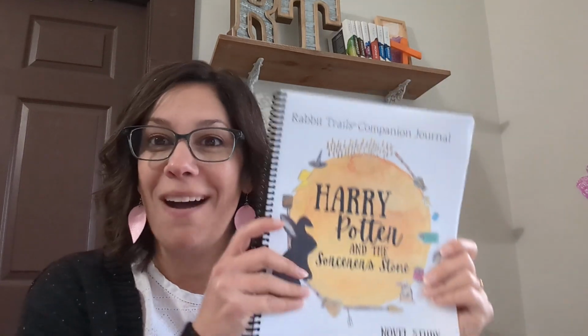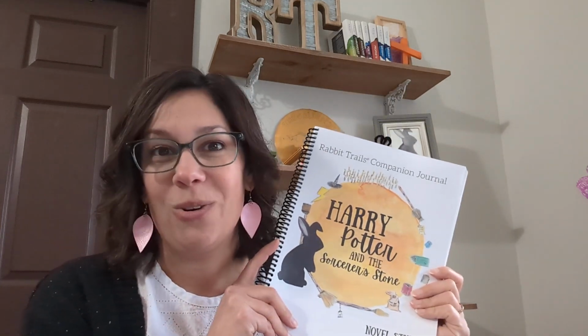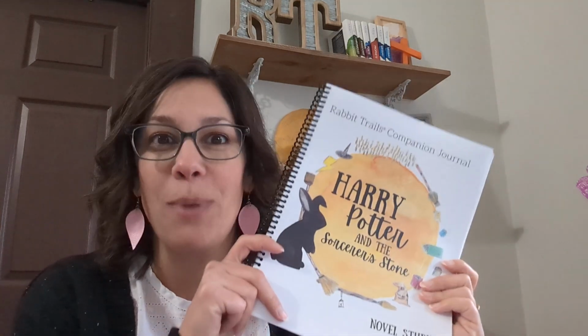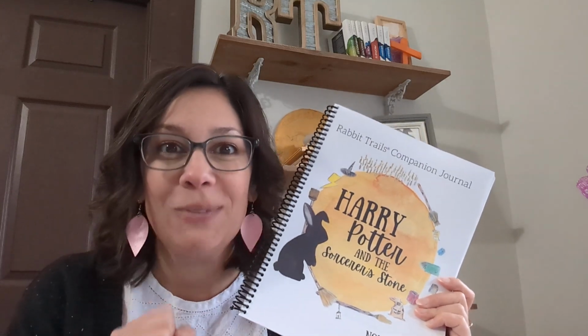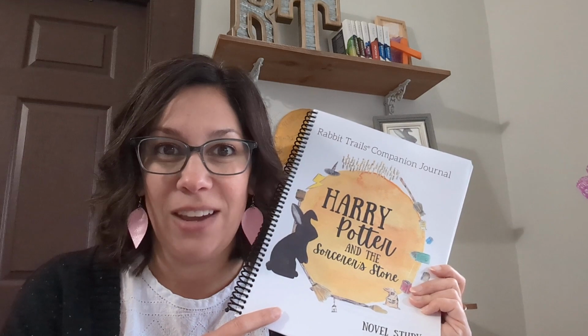Hey there, I am so excited to flip through probably the most anticipated novel study that we have done so far, and it is Harry Potter and the Sorcerer's Stone. My 11-year-old is a huge Harry Potter nerd, so he was pumped when he learned that we did a mid level novel study of Harry Potter. And what I mean by mid level is grades 4 through 8.